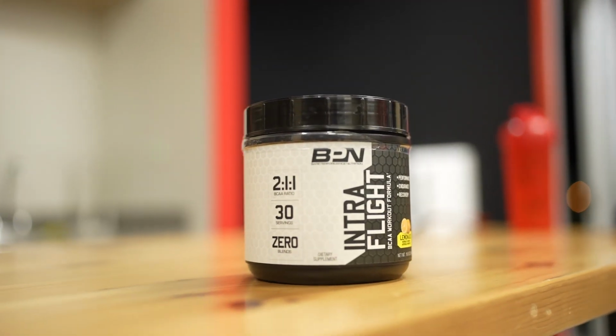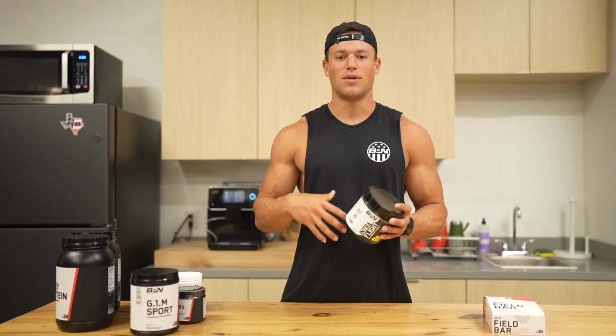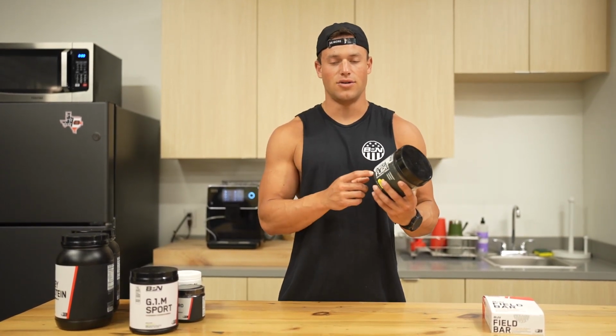Also here, what we have is Intraflight. I sip on this throughout the day. Sometimes when I'm fasting in the morning, if I feel bloated, I won't eat, but I still want to sip on something just to facilitate protein synthesis and stuff. I'll have Intraflight.